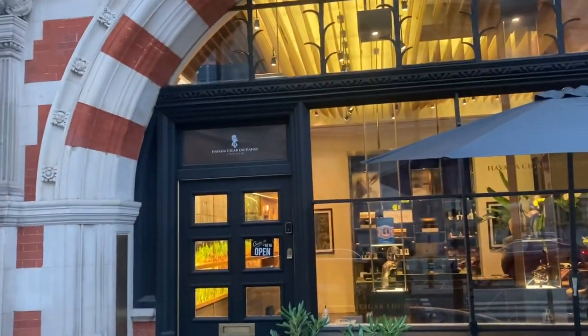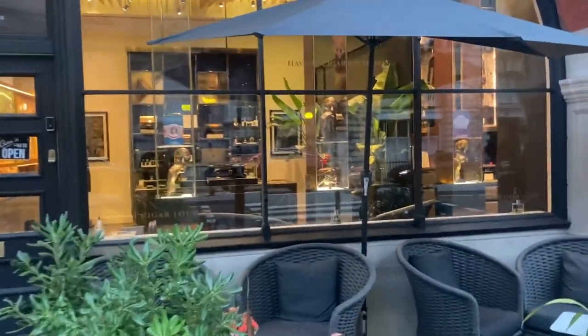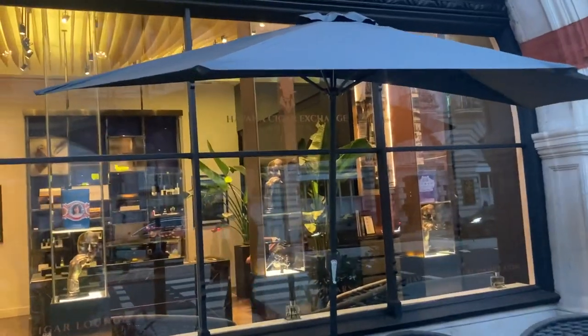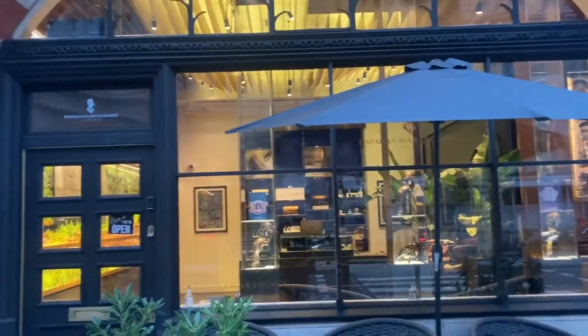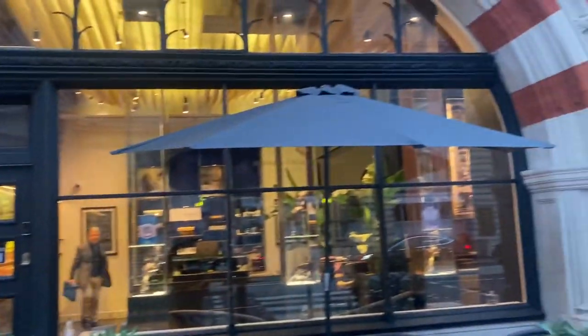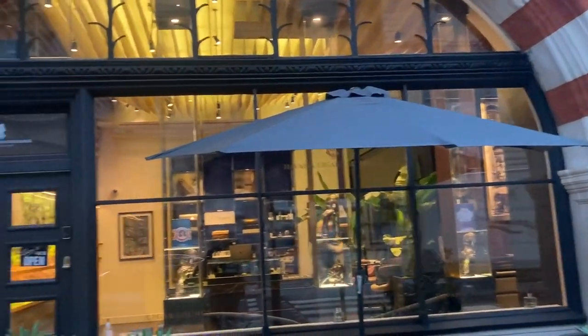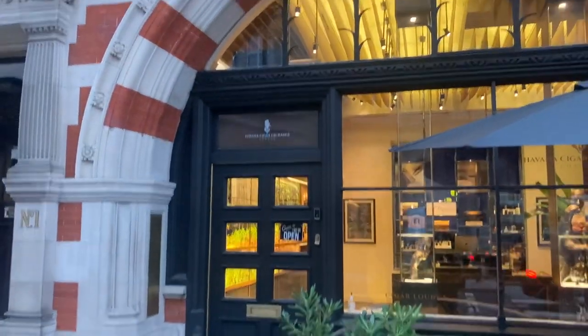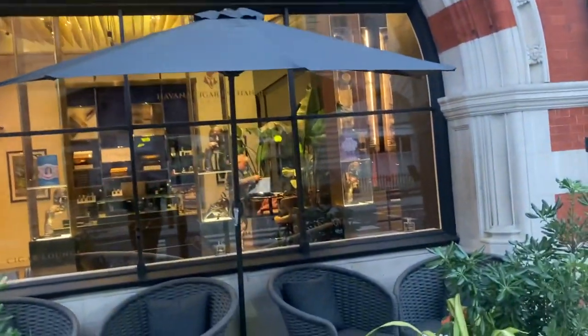So this is the Havana Cigar Exchange. This used to be the Dunhill store. They've revamped it, but it's essentially the same. The humidor is the same and the lounge area is the same. Just had a chat with Jonathan, the owner, and hopefully at some point in the future I'll have a little chat interview with him. He said that would be good, so I'm really looking forward to that. But for now, we'll have to call it a day. We've got to get back to the car.